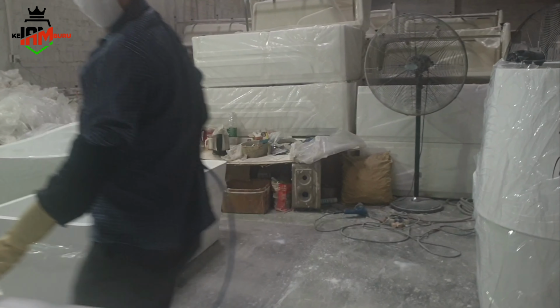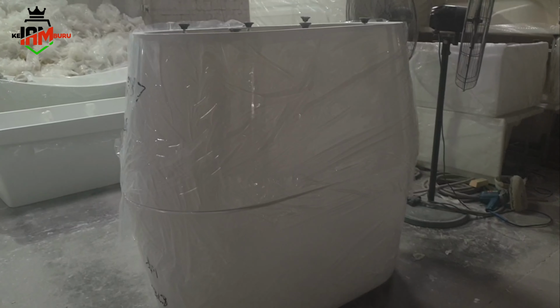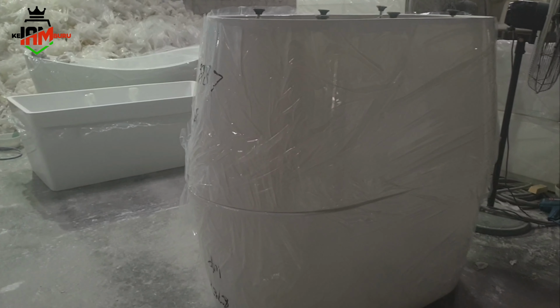Ni hao, shifu. I love this one. It looks beautiful. Yeah, this one is very nice.